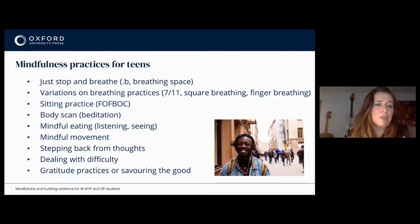And then we go on to look at things that involve senses. So if you remember early in our definition of mindfulness, we talked about sensing what's happening in the environment. So you might do mindful eating, listening, seeing, or so on. Mindful movement can link in very nicely with PE lessons, with practices around that to really notice what's happening in the body in terms of movements moment by moment.